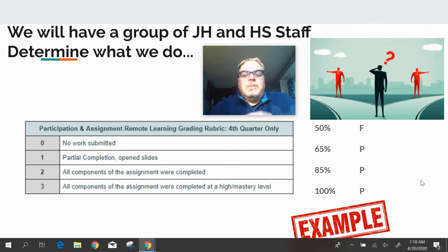At a later time, we're going to bring together staff from the junior high and high school once we know what we're planning for. And we're going to figure out how rubric grades convert into either one of those two scenarios. So if we come back to school, we'll probably convert it back to a number at some point in time. Or if we stay out for the quarter, we'll figure out what passing and failing means.